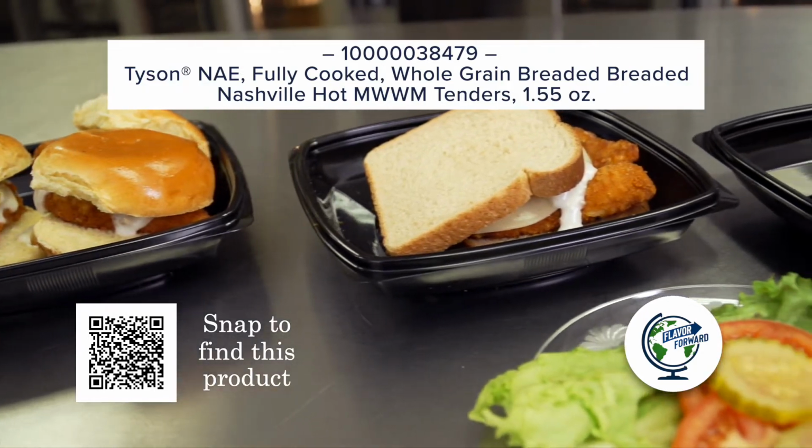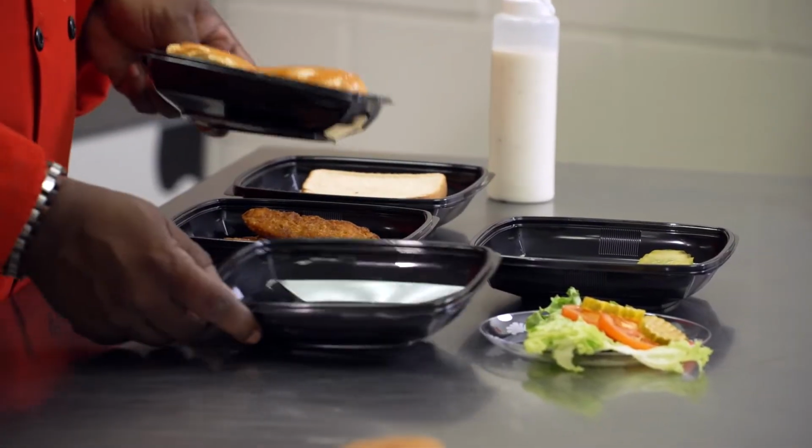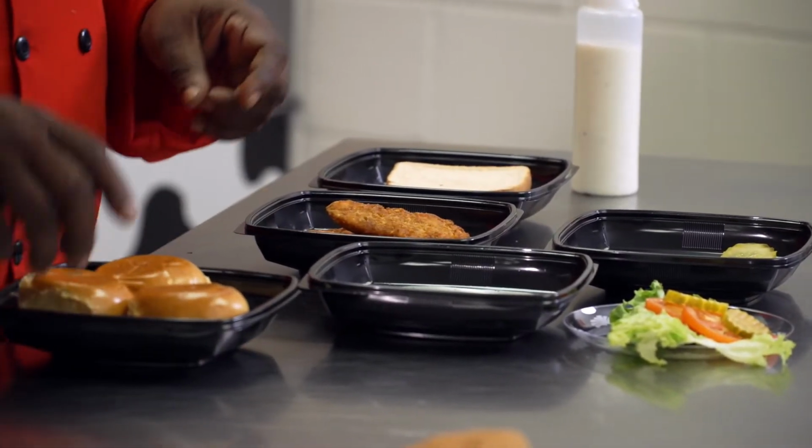What I love about these products is they're used for more than one concept. In the school system, we always have a problem with space and freezers, so the more you can do with the product, the more valuable the product is to us. My first one, we're going to do some sliders. Real easy, real simple. I call these Nashville Hot Blue Note sliders.